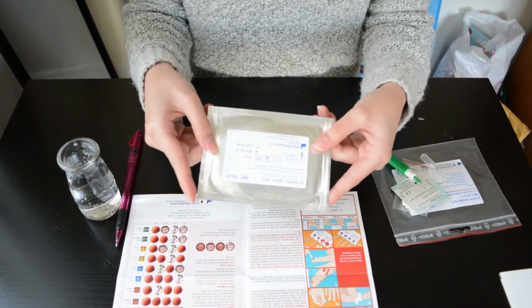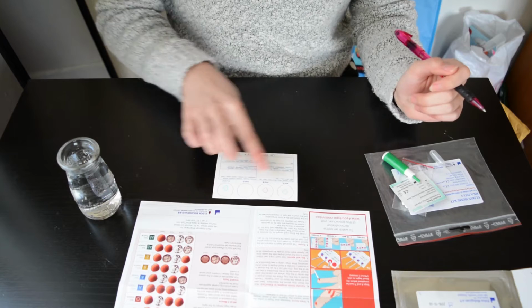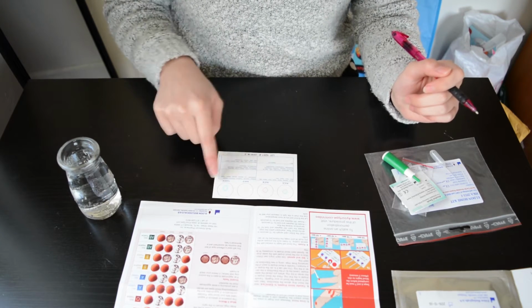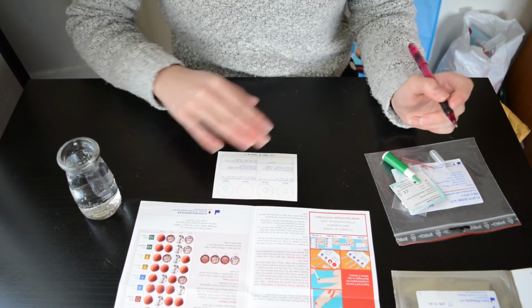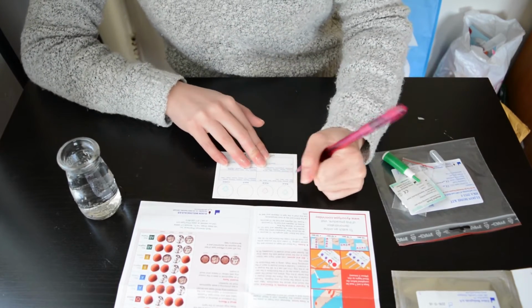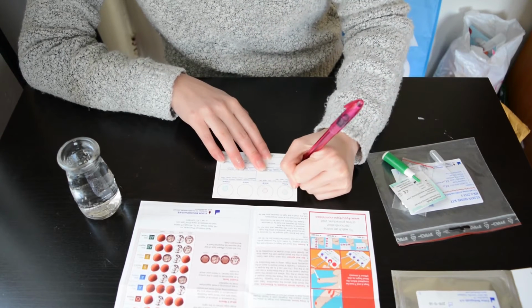Alright, first it says fill in the Eldon card with information about yourself. So I guess I gotta open this thing first of all. How do we do that? Here is the card out of the packet. It has 4 little circles with little different colored things inside, and that's where you're gonna put your blood, I think. And here's all this information. I'm not gonna put my address, but I'm gonna fill in everything else.